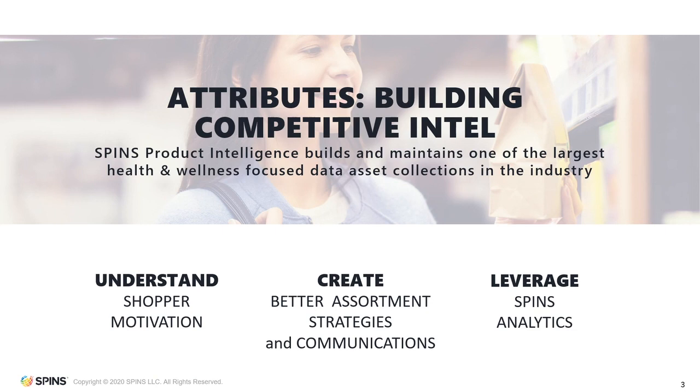Spins maintains one of the largest health and wellness focused data asset collections in the industry. In a nutshell, we do this to help our retailers understand what product qualities motivate shoppers. We are talking product qualities that reside on the surface or label, as well as beneath the surface, both of which differentiate products in the eyes of the shopper. Once we've displayed those product qualities, we're able to leverage Spins analytics to create better assortment strategies and effectively communicate to shoppers how this product or that product is exactly what they're looking for. If there's one key takeaway here, it's that our attributes are specifically tailored to provide the kind of competitive intel retailers need to stay relevant, innovative and informed in today's marketplace.